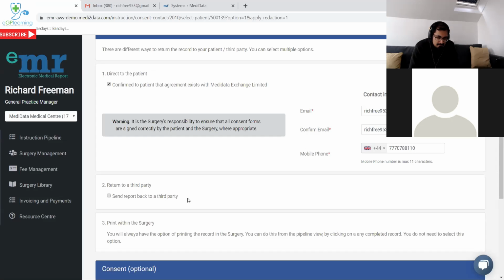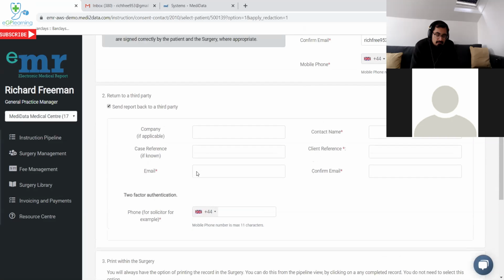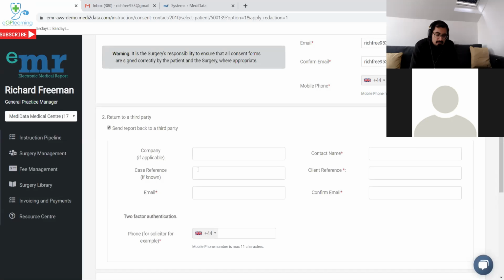Yeah, now this could be a default position where the surgery is comfortable, for every SAR that they process, giving an option to the patient to have access. But what the surgery can also do in option 2 here is, instead of the current process, which is unfortunately to print off, redact, scan, and then encrypt it, and then burn onto a CD and send back to a solicitor or a third party, or indeed even worse, to take the hard copies, redact them, and then take them to the post office to post them out.